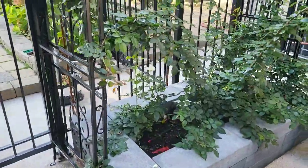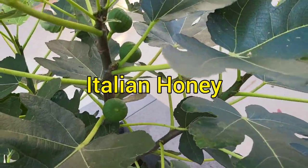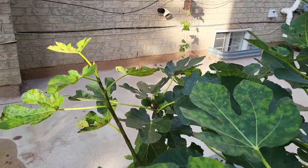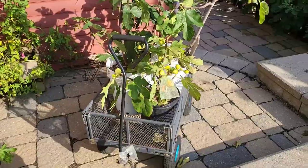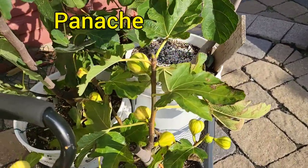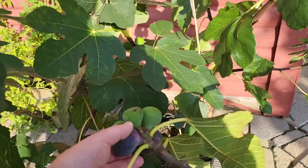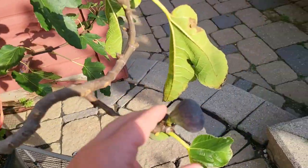So, these Italian Honeys that came on a little bit later in the season don't look like they're too close to ripening. Let's walk in and see what's going on the other side. Okay, we got some Panachés getting nice and soft, but still far. Definitely they'll ripen up this week. Maltese Beauty over here.